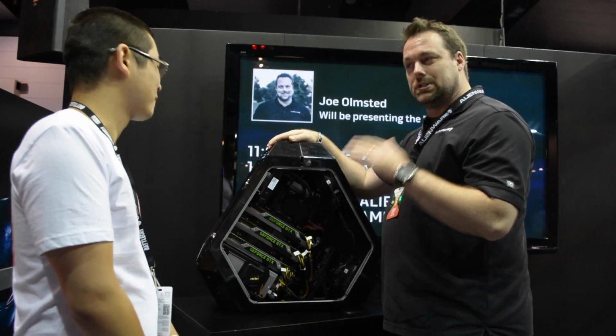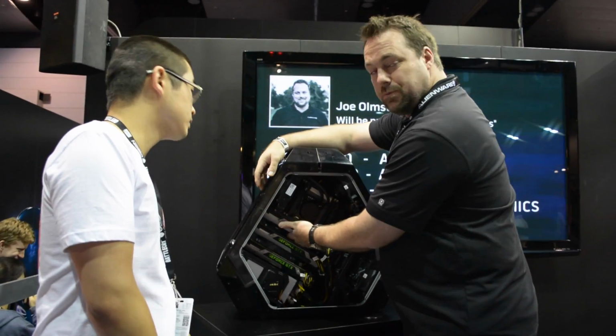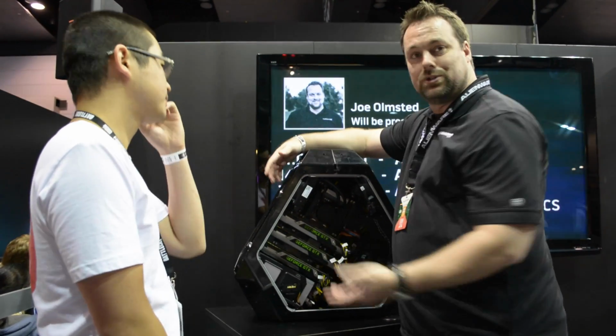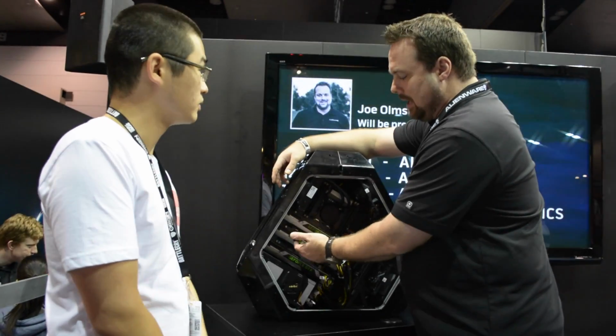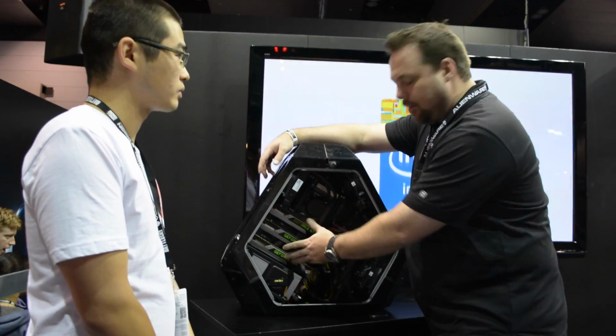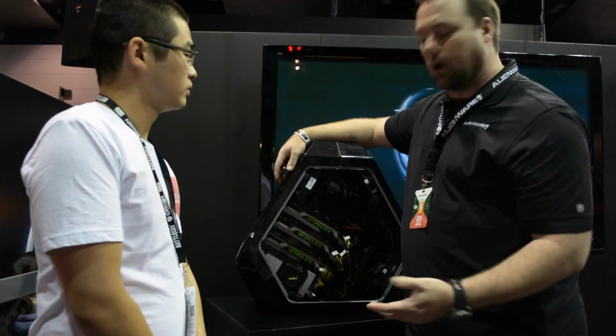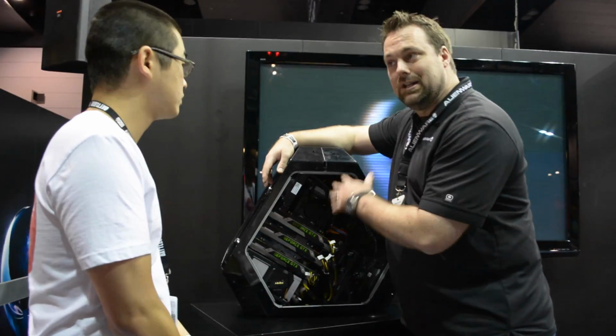Something else we did, which is different than the industry, we put a space between the graphics cards. These graphics cards need a lot of power and they produce a lot of heat. By adding this space, now they get more free airflow from these fans. They run cooler, they run faster, they run longer. So that's something else that we designed into this board.